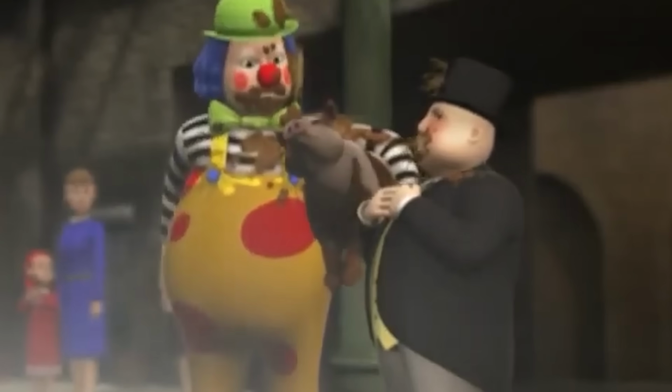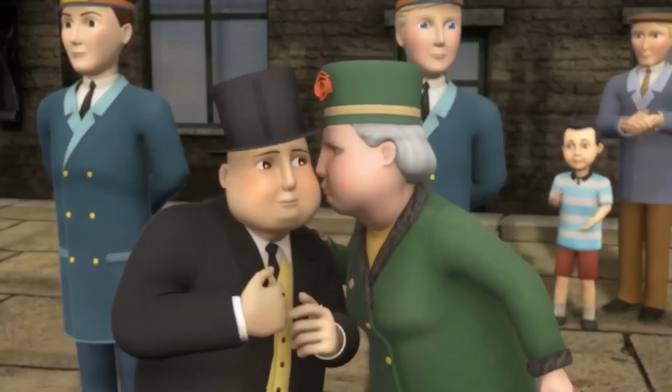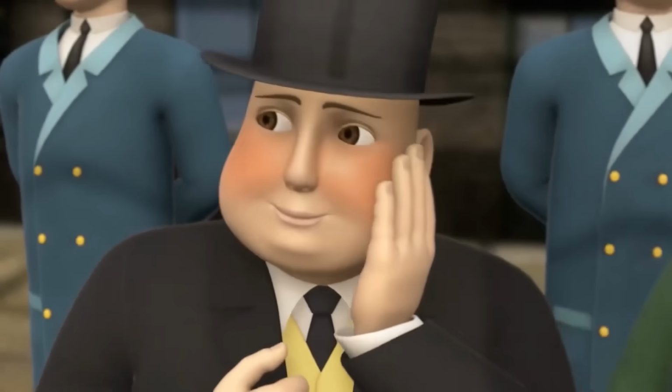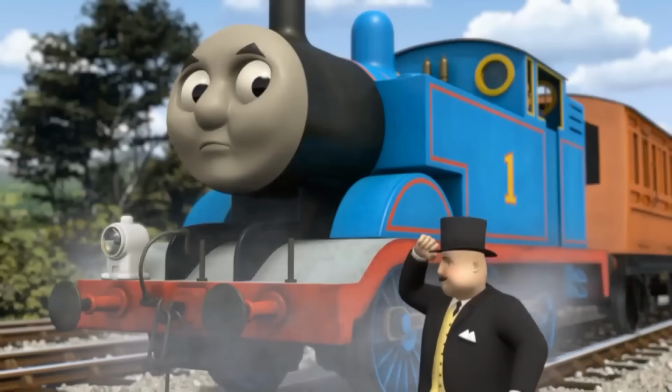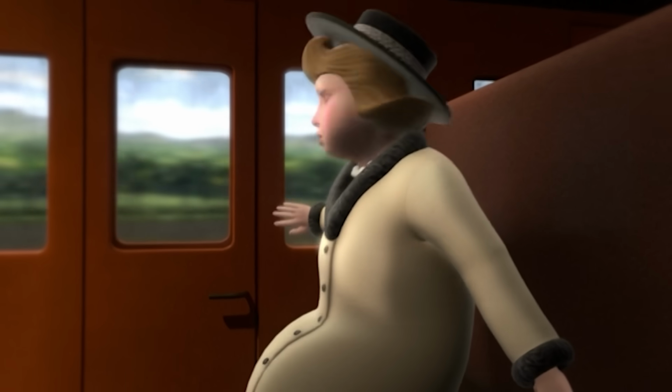Okay, that was cute. That was good. Pig approved. I'm just now noticing that most of these funny moments are all with the human characters. CGI really brought the people in Thomas to life. A brilliant example of how this new medium should be used.